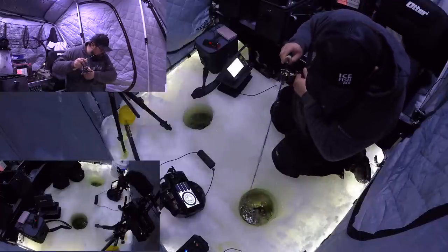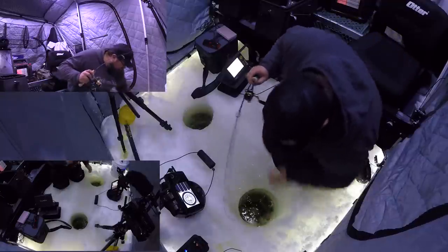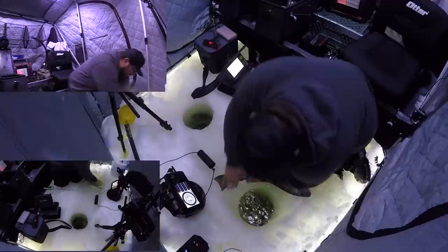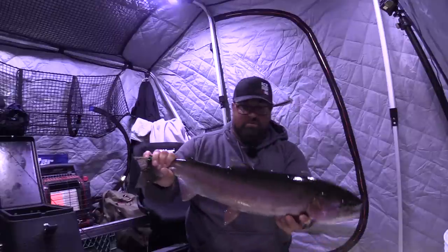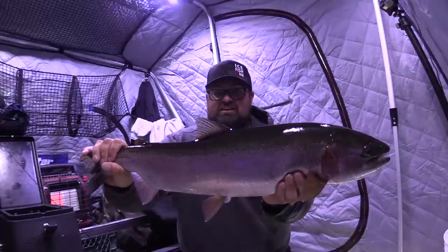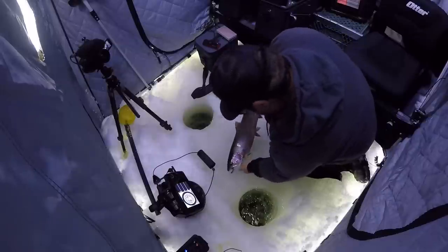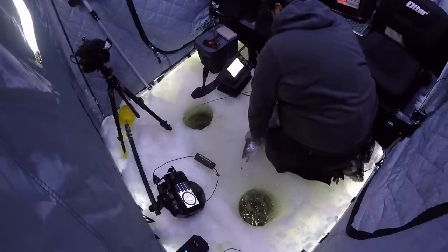Oh, nice fish. I'm sure this is my first rainbow trout ever through the ice. Come on, baby. Come on. Yes. Oh, yeah. Yes. Oh, yes. Look at this beautiful fish. Oh, my. That thing is stunning. Okay. I like stock trout. That is so cool. Oh, I'm going to get the hook out quick. Hook's out, no problem. Stay right there real quick. I want to get a measure on you.